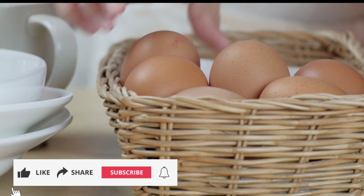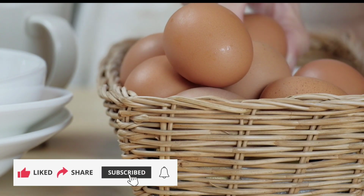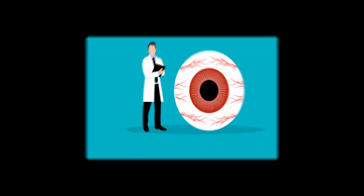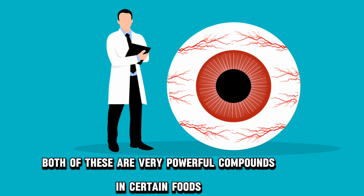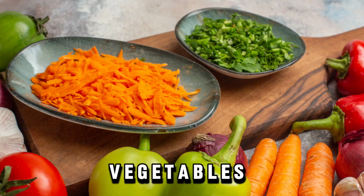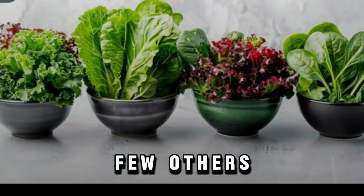We are going to talk about the best way to prepare your eggs for maximum antioxidant nutrition, and I'm mainly talking about the carotenoids in the eggs, lutein and zeaxanthin. Both of these are very powerful compounds in certain foods that have very unique health benefits. They are in vegetables, egg yolks, salmon and avocado. There are quite a few others.